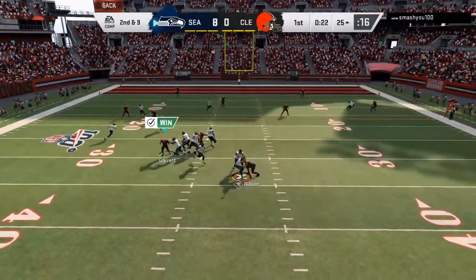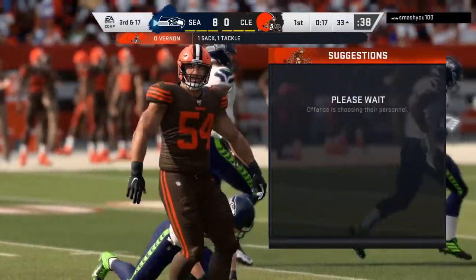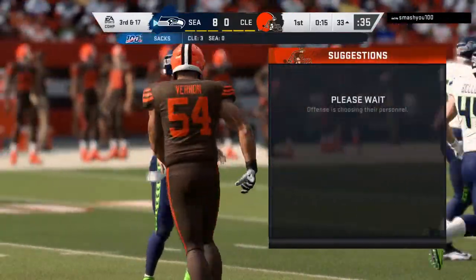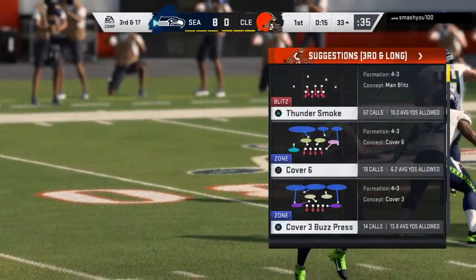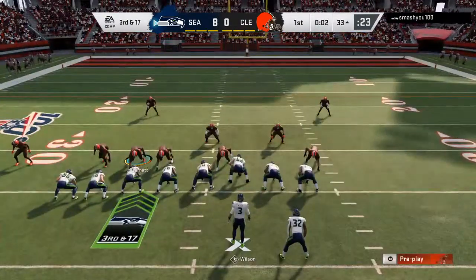On 2nd and 9, Wilson, pressure applied, and he's going to be taken down. They sack him back at the 33-yard line. Olivier Vernon coming in with some force for the sack that time. Trying to get one more in here before the quarter breaks.